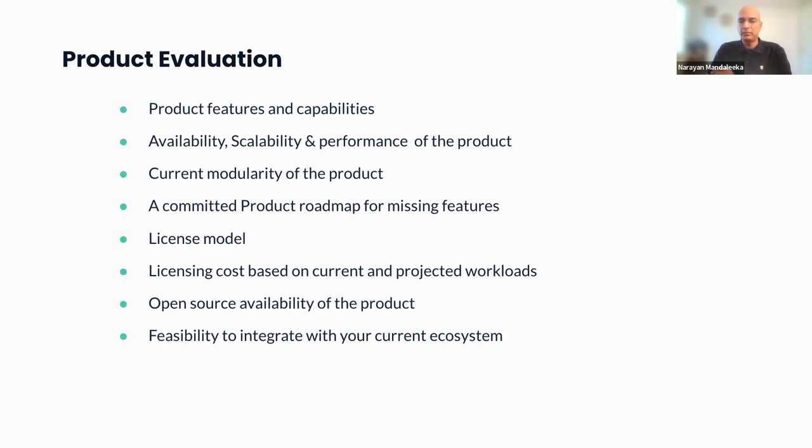Once you do that preliminary evaluation, you should be in a position to at least identify two or three products that address this particular problem area. Obviously, in terms of the factors, you first start with looking into the features and capabilities that the products support, making sure that these products offer the minimum viable features that you are looking for, at least to begin with.